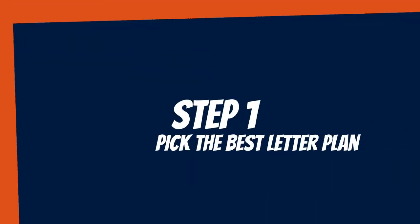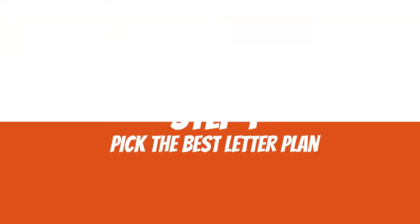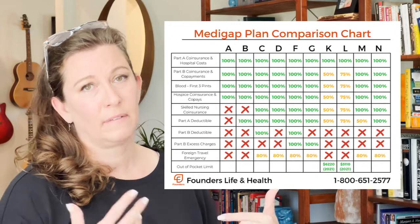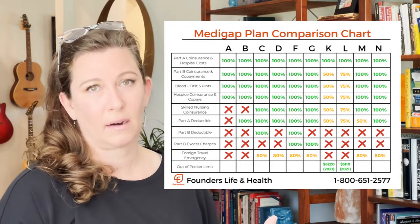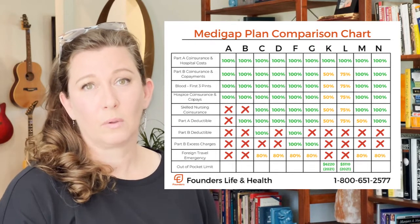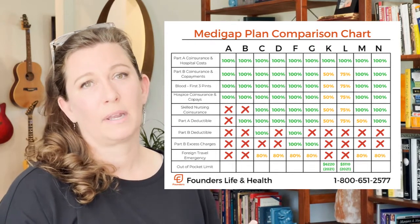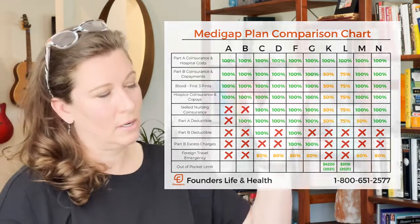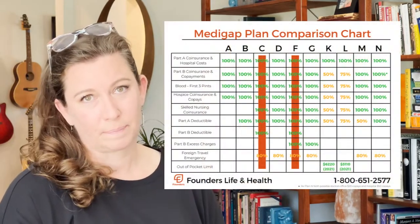Step 1 is to figure out which of these letter plans is going to work best for you. And we can start off by making it a little bit simpler and eliminating 2 of the plans that are on here. If you're just aging into Medicare, Plan F and Plan C are not going to be available to you. Those are only available to people that were eligible for Medicare before January 1st of 2020. So this is going to make it a little bit easier. We can go ahead and eliminate those off of the chart.